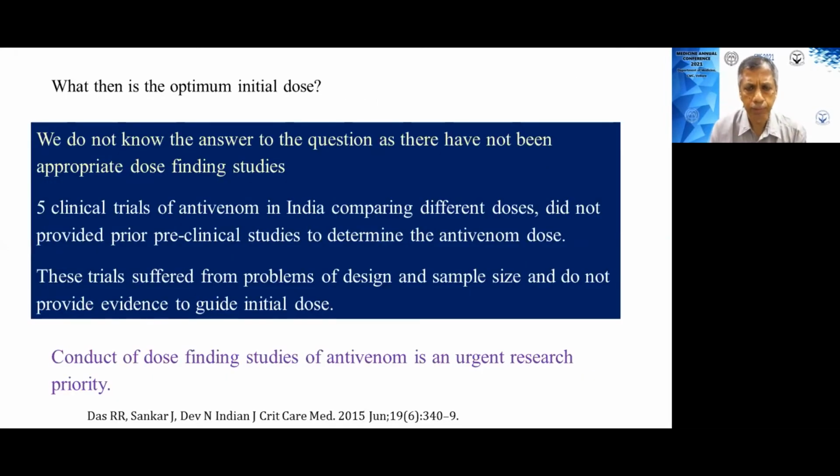What then is the optimum initial dose? We do not know the answer to the question, as there have not been appropriate dose-finding studies. Five clinical trials of antivenom in India comparing different doses did not provide prior preclinical studies to determine the antivenom dose. These trials suffered from problems of design and sample size and do not provide evidence to guide initial dose. The conduct of dose-finding studies of antivenom is an urgent research priority.